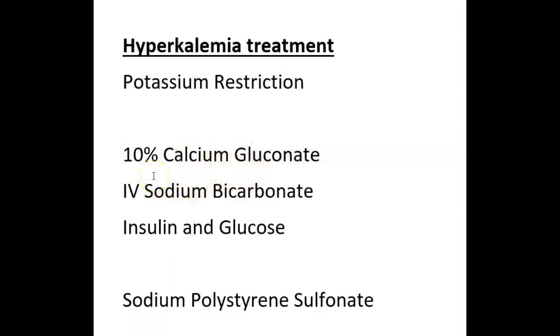IV sodium bicarb, by elevating the pH level, which bicarb does, potassium moves back into the cells and thus lowers the serum level. And then insulin and glucose also helps to promote potassium to go back inside of the cells and get out of the bloodstream. So insulin and glucose, and it has nothing to do with being diabetic. So we're just strictly talking hyperkalemia. Your patient does not have diabetes. Insulin and glucose could be used to help move potassium back into the cells.